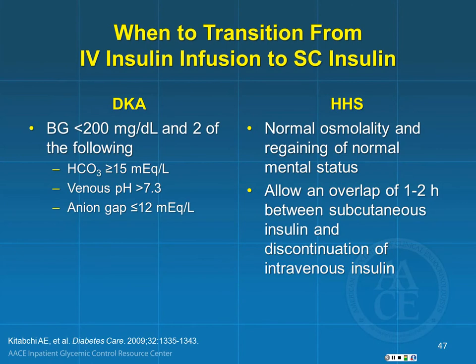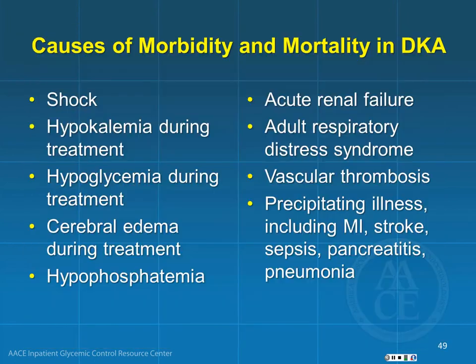The criteria for when you're going to stop the drip are blood sugar less than 200 and any two of the following: HCO3 greater than 15, venous pH, or anion gap. One thing that you don't want to use is the CO2 measurement, because non-anion gap metabolic acidosis, which I'll briefly go over in a few minutes, is pretty common when you have given so much fluid. So if the anion gap is closed and the blood sugars are doing fine and the patient is awake and alert, you can discontinue the drip.